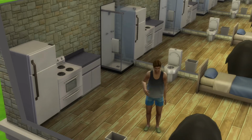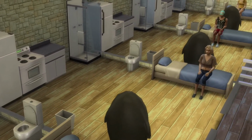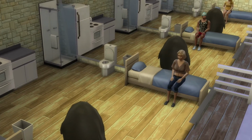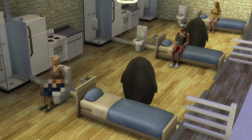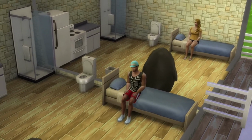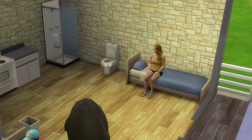So the first item to be taken from the rooms is the sink. Now, you'd think that because there's a shower in there, it wouldn't cause too many problems. But you have to bear in mind that if they go to the toilet, they won't be able to wash their hands afterwards. If they use a plate, they won't be able to wash it. So it is quite an important piece of equipment.